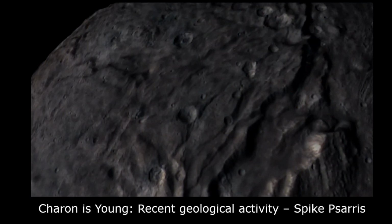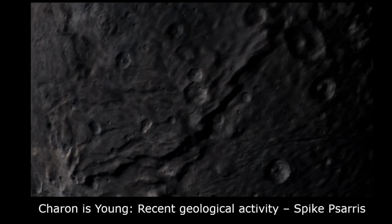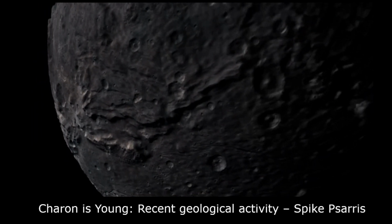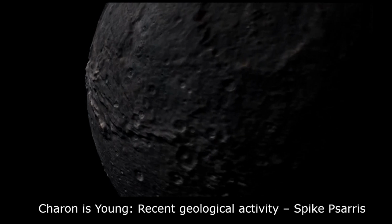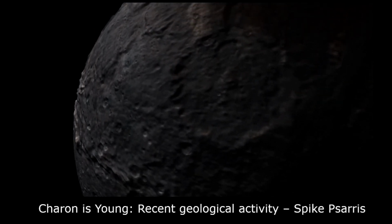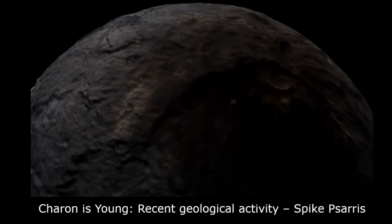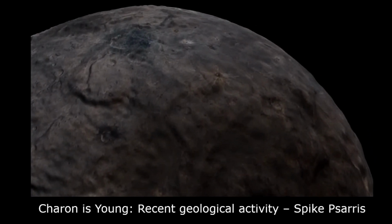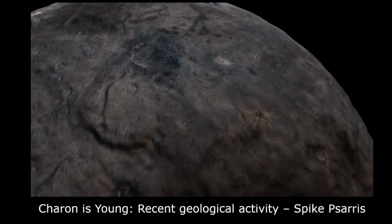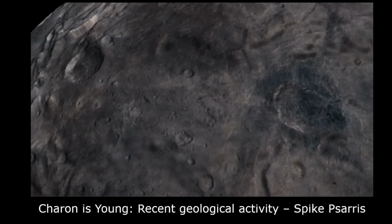But from a secular perspective, geological activity on Charon makes no sense. Charon is much smaller than Pluto. Its volume is only 13% that of Pluto's. If Pluto should have cooled off long ago, how much more should Charon have done so? Yet apparently, it still contains leftover heat from its creation. If that was billions of years ago, this is a problem. But if that creation took place just thousands of years ago, then it's not surprising.